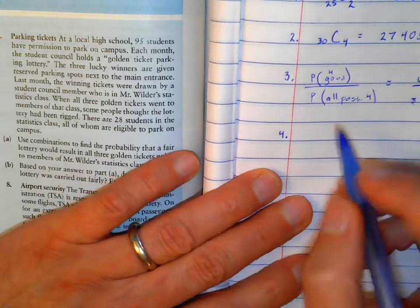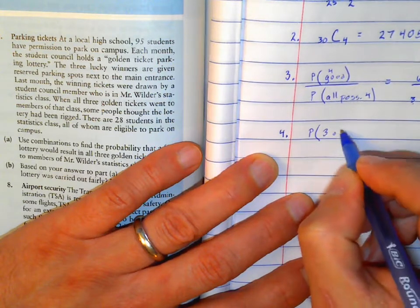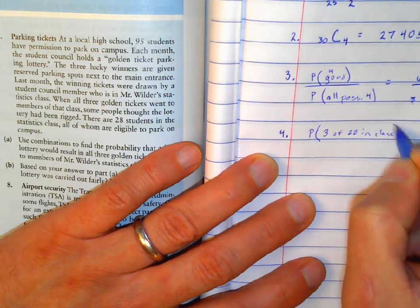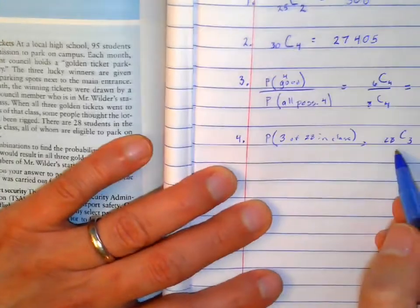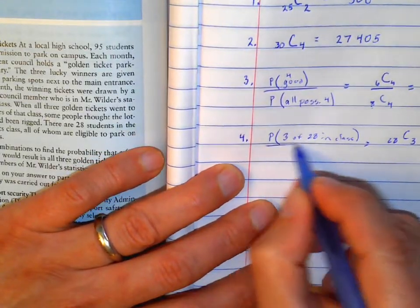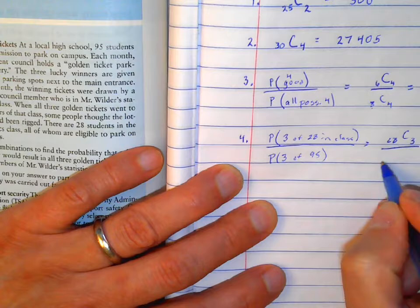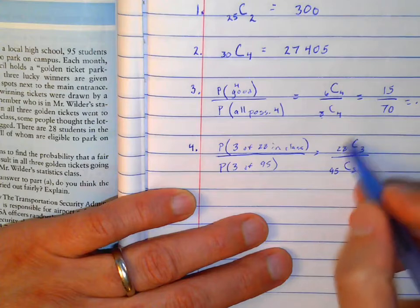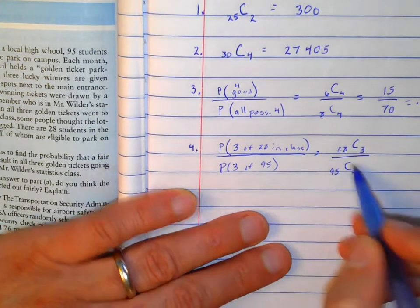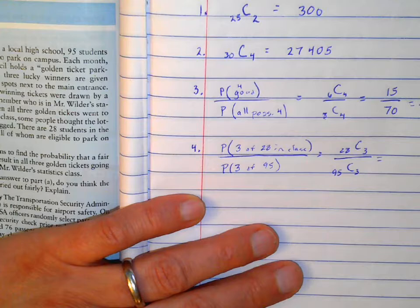Okay, so we want the probability of picking 3 people of the 28 in the class. How many different ways can I pick that? There are 28 people and I'm picking 3 of them. So the total number of ways I can pick 3 people from the class, divided by the number of ways of picking 3 people out of everyone in the whole school, out of all 95. So that would be 95, and I'm choosing 3 people. That's the probability of getting a group of 3: how many groups of 3 there are in the class, out of how many groups of 3 there are in the whole school. So if I work that out, it's 28, and I am choosing 3.